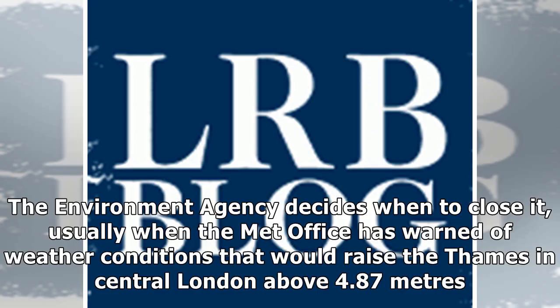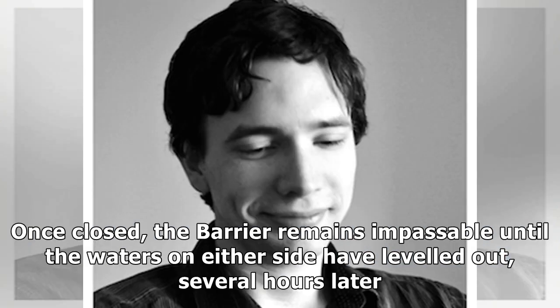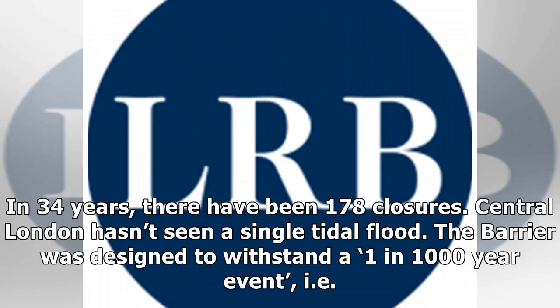The Environment Agency decides when to close it, usually when the Met Office has warned of weather conditions that would raise the Thames in central London above 4.87 meters. The potential calamity can vary. There might be an imminent storm surge, or the river might be swollen after heavy rain and scheduled to hit a rising tide. Once closed, the barrier remains impassable until the waters on either side have leveled out, several hours later. In 34 years, there have been 178 closures. Central London hasn't seen a single tidal flood.